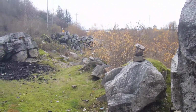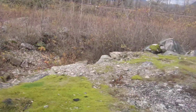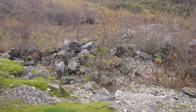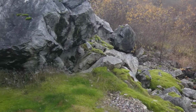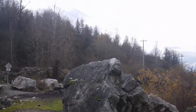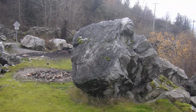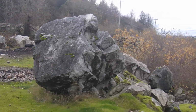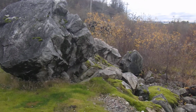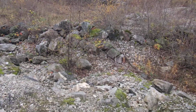I guess some of the partiers did that, but it's just my guess. Could have been some kids. So here's the rock again from this angle, and we're getting lots of it in there. I could be walking up to it, but it's the same thing. But partly what I want us to pay attention to is all these changes that I might have gotten on camera that day.